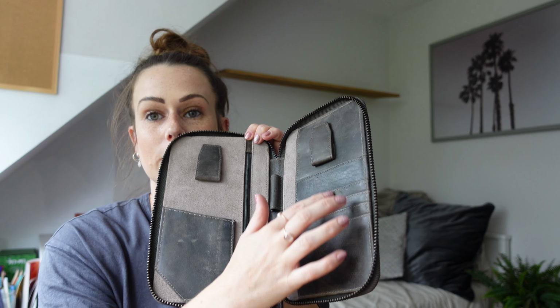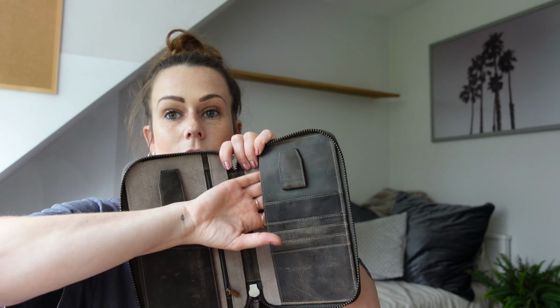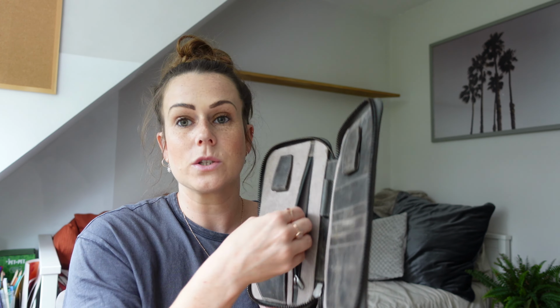You've got loads of little spots, because this is built as a travel wallet, but it can be used for whatever you want it to be. But yeah, it's got lots of space. You can tuck a journal in there, like a traveler's notebook would fit in there nicely. I actually don't have any traveler's notebooks. I think I'm gonna get myself some. And then it's got a little zip area.